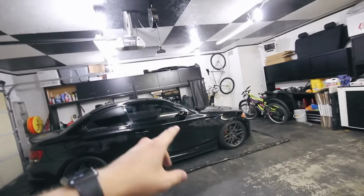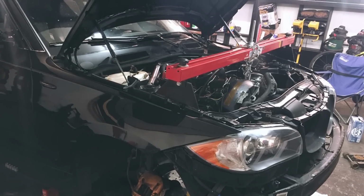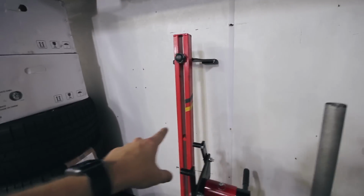But having an engine support brace here has been crucial many times, holding up the engine in the 135 when I installed the twin turbos, doing motor mounts, you know, any type of work like that. This little piece from Harbor Freight comes in real handy.